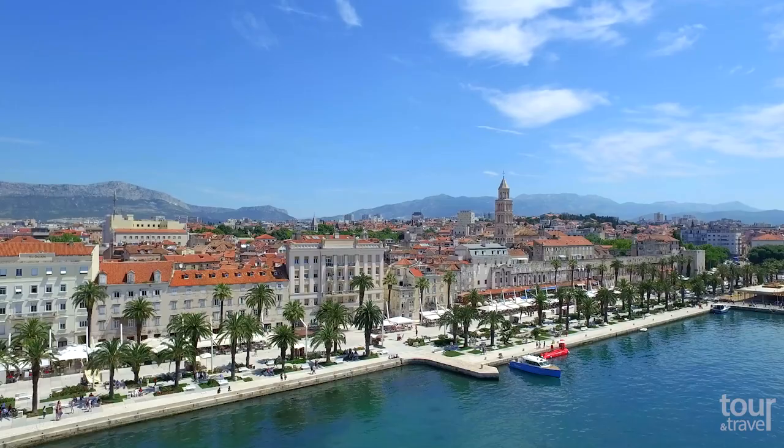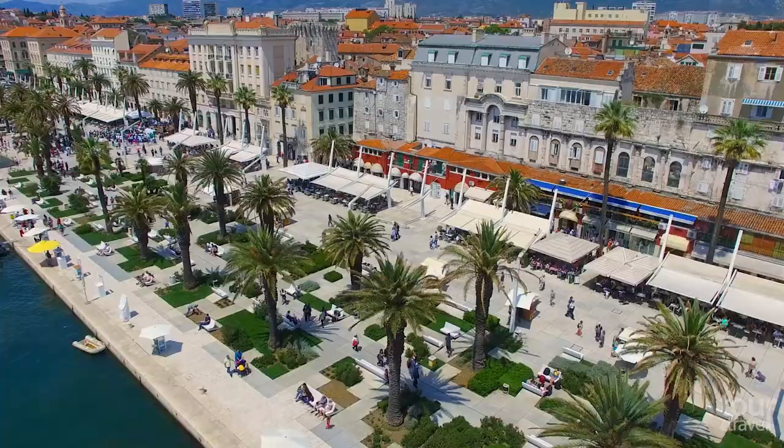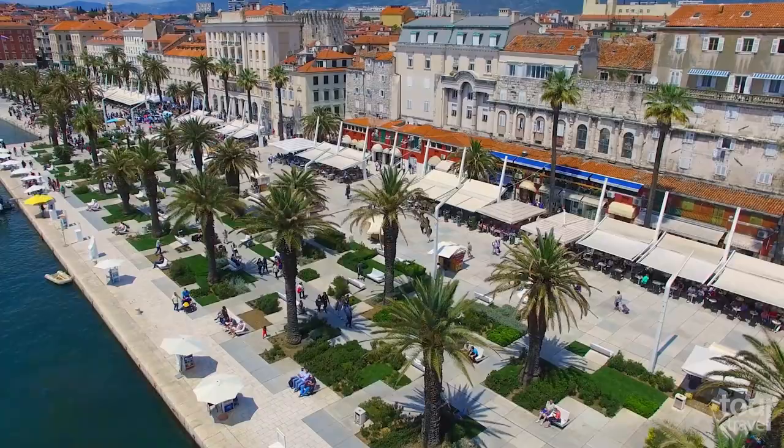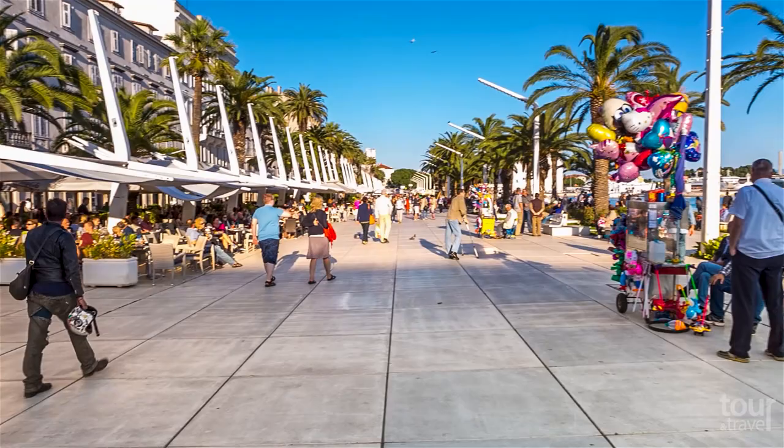Do not miss visiting Riva, Split's most popular and important public place. This charming promenade is also the stage of city life and the ideal place for having your morning or afternoon coffee, or an evening out with friends over drinks.